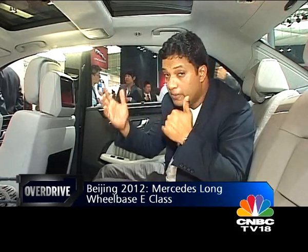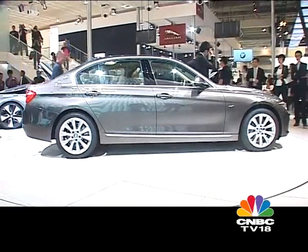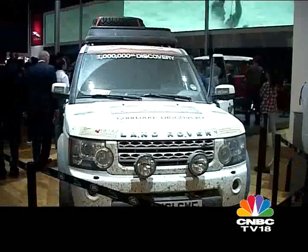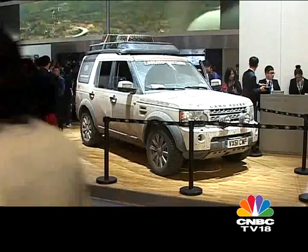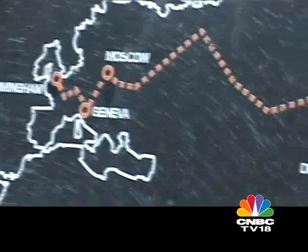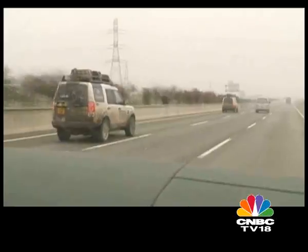But the long wheelbase E-Class isn't the only long wheelbase car that is going to come down to India. BMW also has plans to introduce the long wheelbase version of the 3 Series and the 5 Series in India. Also on display at Beijing was this Land Rover Discovery 4, a special vehicle that had completed a special journey, the 1 millionth Discovery.